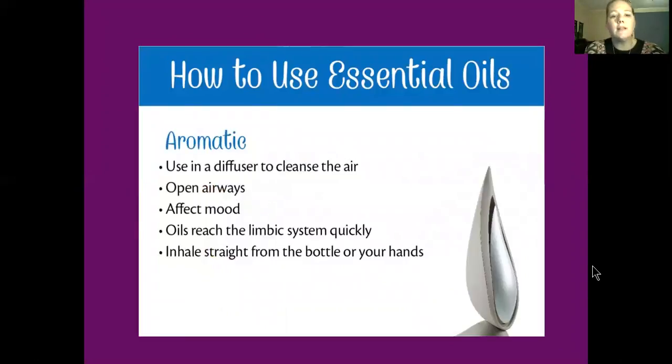When you diffuse it, it opens up your airways, it affects mood, you're breathing it in, so it's getting into your body that way. This is really good to replace things like candles and things like that that have a bunch of nasty stuff in them.